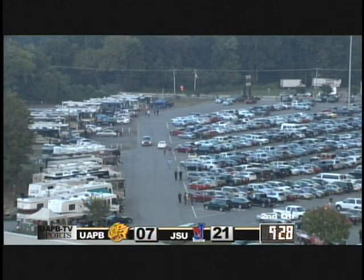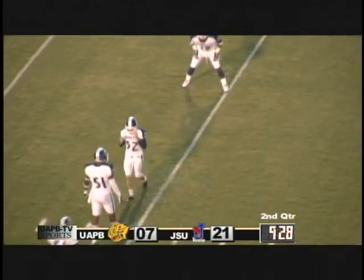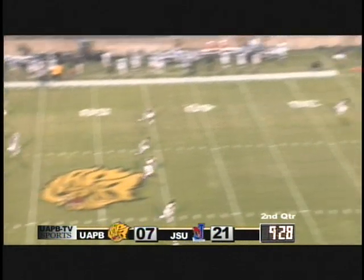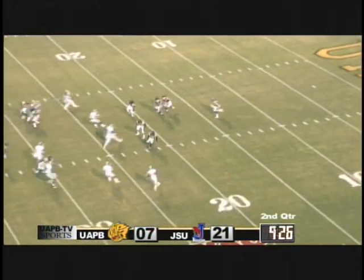Welcome back to Golden Lions Stadium. 9:28 to go here in the second quarter before halftime. It's now 21-7, Jackson State up by 2 touchdowns. That's their largest lead of the game. And it comes off special teams. They block the field goal and scoop it up and take it to the house.